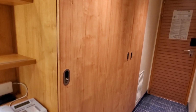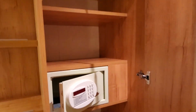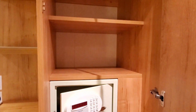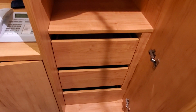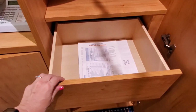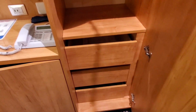They also have 3 closets. This is what the first one looks like. It also has an area for the safe for you to put all your valuables inside. And then it has 3 drawers here as well. Beautiful.